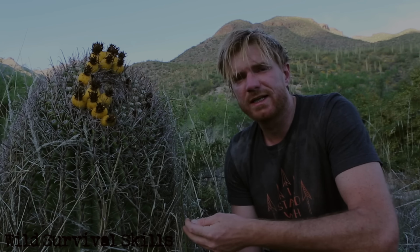This cactus here is the subject of probably the biggest survival myth on the planet. This is a barrel cactus. And you've probably been told before that if you cut a barrel cactus open, you can just drink the water out of it. It's a huge myth. It does not work. One, I have no idea how in the world I'm going to chop this in half without an axe or a machete. And two, it's full of oxalic acid. And when you do finally start chewing it up, it makes your mouth pucker, and it's really bad for your system. So you're not going to get water out of a barrel cactus like you've seen in the movies.